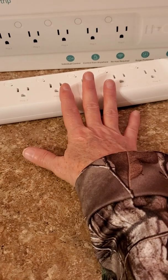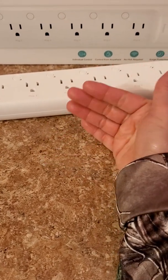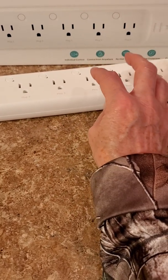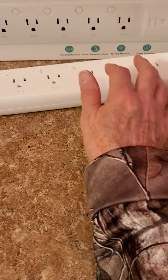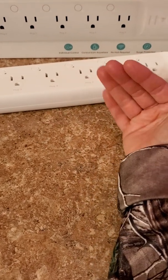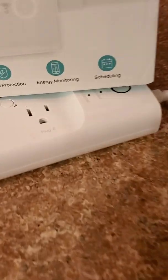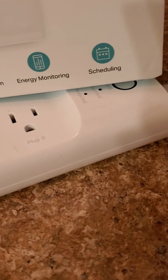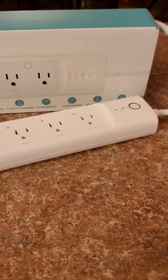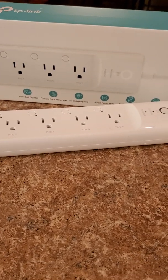No hub required, meaning no separate box to sit anywhere other than Alexa. It's also a surge protector. It also monitors energy, individual control, and control from anywhere because of your phone. And then, of course, the scheduling aspect, I talked about that as far as routines. You can schedule everything to come on and off. I set my Christmas stuff up, and I would just tell her to decorate Christmas.